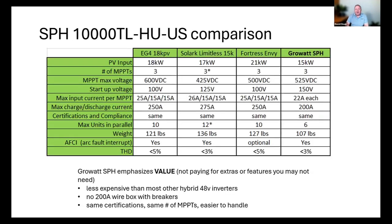I like to compare it against something that you guys probably already know. In addition to offering Growatt, as Erez already mentioned, RENVU offers a good selection of 48-volt inverters, with good companies like Fortress Power and Solark and others, to fit lots of different applications and budgets. So why install the Growatt?